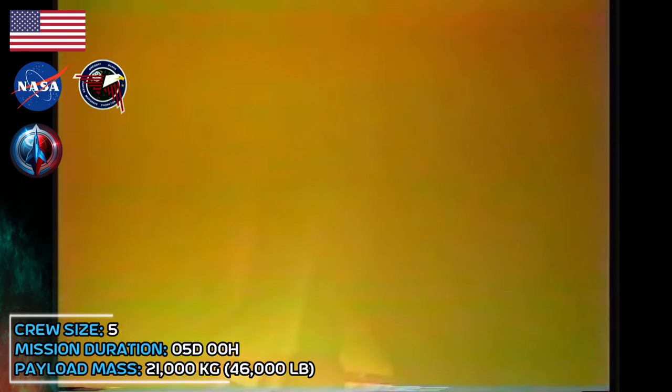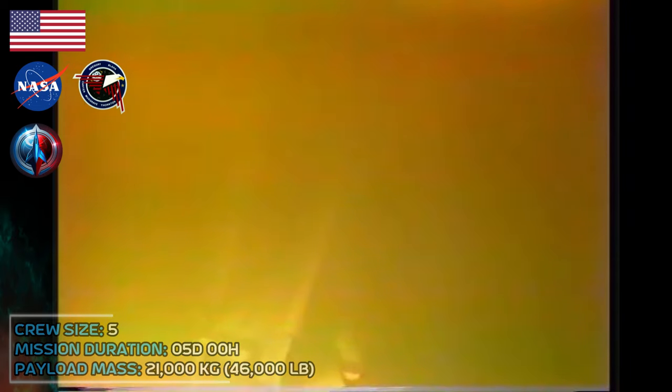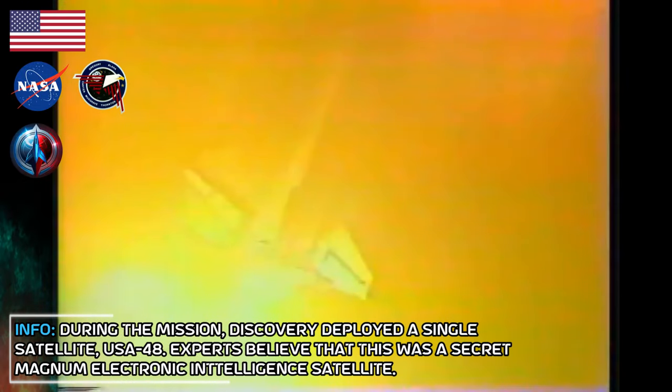Roger, roll. Roll program initiated. Guidance officer confirms a good roll maneuver. Three engines throttling back now to 65% as Discovery passes through the area of maximum dynamic pressure. Velocity now 2,000 feet per second. APU's all looking good. Velocity now 2,300 feet per second.